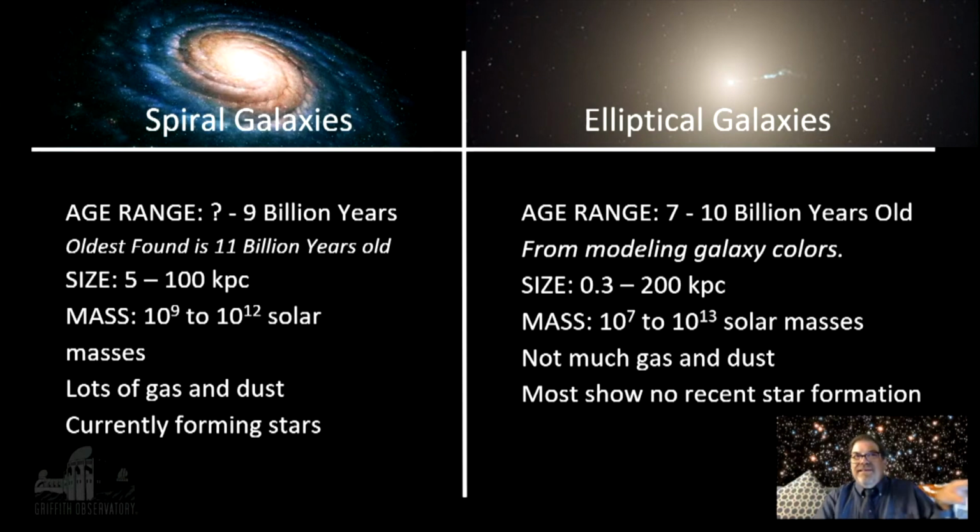Now notice, spirals are kind of in the middle of the range of the mass, from about 1 billion solar masses to what is that, 10 to the 12 is trillion, I guess, solar masses to, well, 10 to the 7 to 10 to the 13. So ellipticals can get even larger than those spiral galaxies, but also can be much, much smaller. So ellipticals are weird. They're the smallest, but they're the biggest. They're the least massive, but they're the most massive. So what's going on here? Can we figure it out?